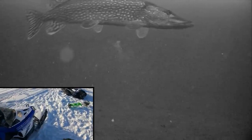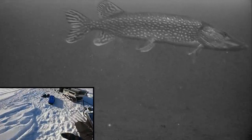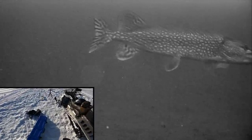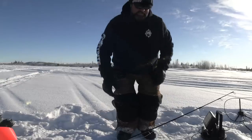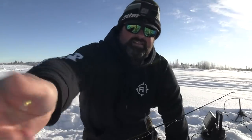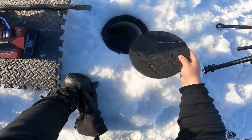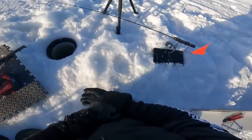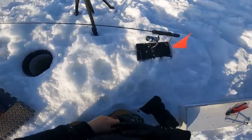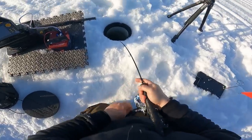Oh, flag. Oh, just went up. Yep, just watched it pop. It's gonna be a giant, I can feel it. Here comes a 45. Yeah, he's still there. Good. Nice. Took out quite a bit of line. I'm just gonna hit him.